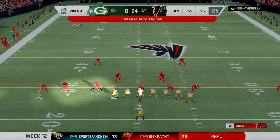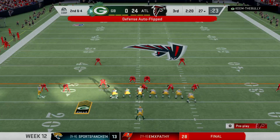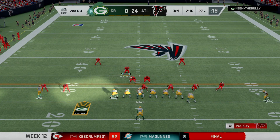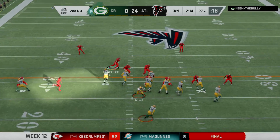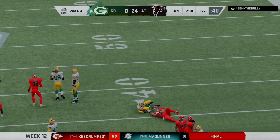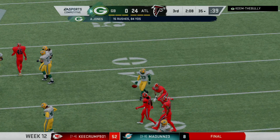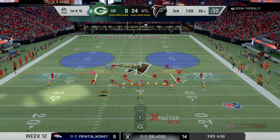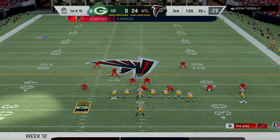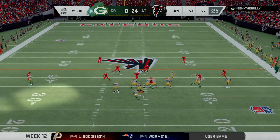The last run got 6, now 2nd and 4. Check pass. They'll go again to Jones. And he's able to take this one up to the 35-yard line. That one, a first down pickup of 8. Ball up to the 35 now as they come up on 1st and 10.